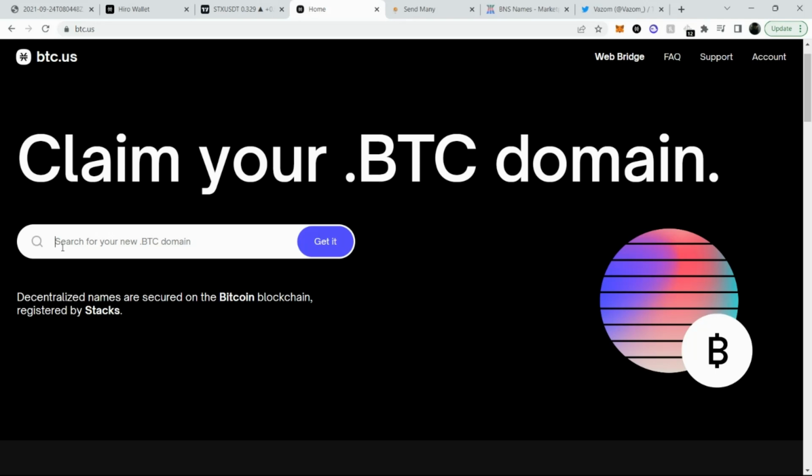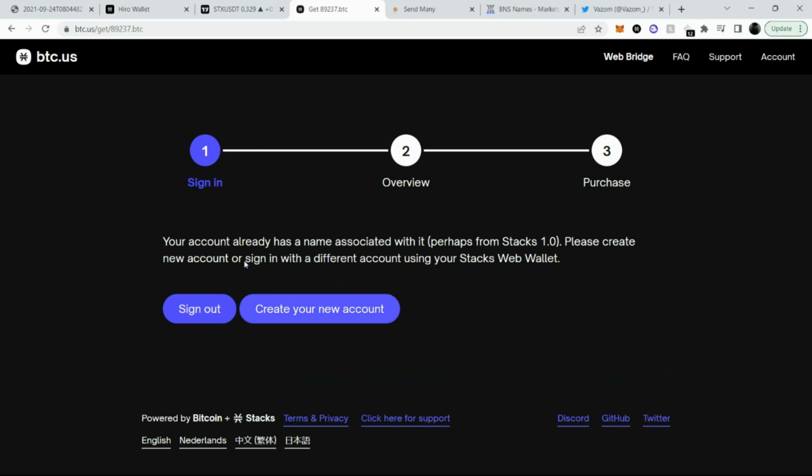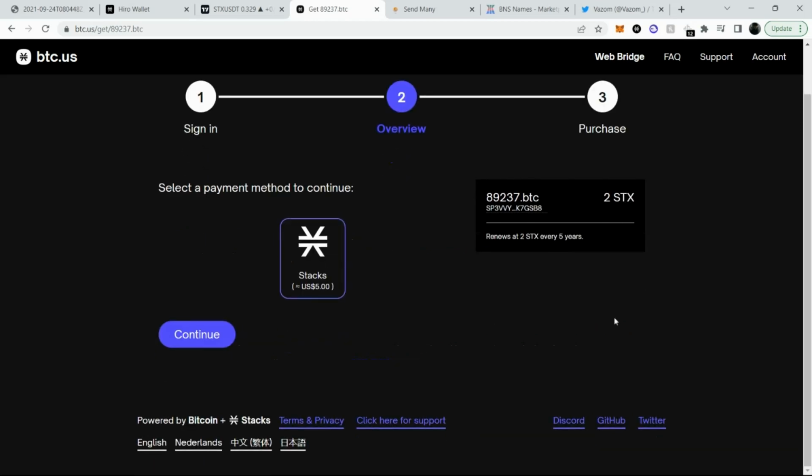Okay, so now that you've found a domain that you like, so we'll just do this number. We'll shorten that a bit. We'll go to that. What you want to do is go to get it. And you can see here that because I've already got an account with a Bitcoin domain, it says that I can't actually mint this. So what I have to do is sign out, sign in, and I just go down to the new account that I made, connect that, give it a second, and there we go.